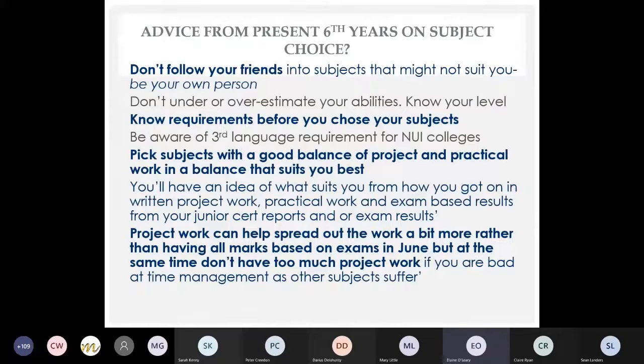You'll have an idea of what suits you and how you got on in your written, project work, practical work, exam-based stuff from junior cert CBAs and stuff like that. And also, you know, your term exams, your Christmas exams, you'll know from teacher comments, they'll say, you know, maybe classwork better, exam result disappointing. You know, so that's somebody who'll be good at projects rather than the exam. And that information you can always access on VSware, and it's great information.